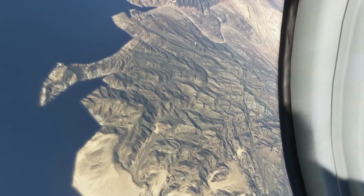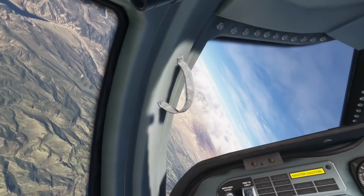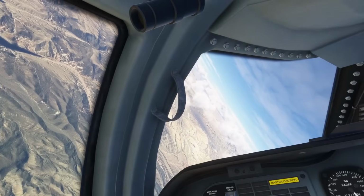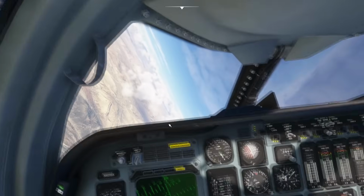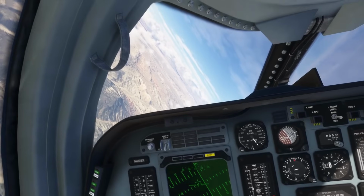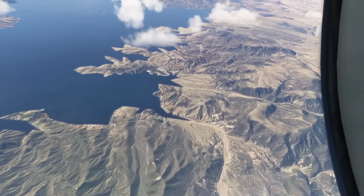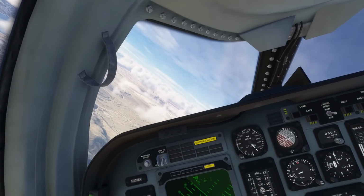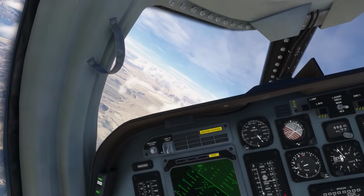Passing 30,000 feet like it ain't nothing here. This thing climbs like a monster. Let's look at our approach information whilst we make our approach back, head direction, travel back towards the east, and back towards Vegas. So it should be about this heading. We're looking for about 270.